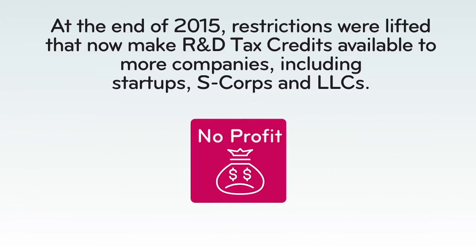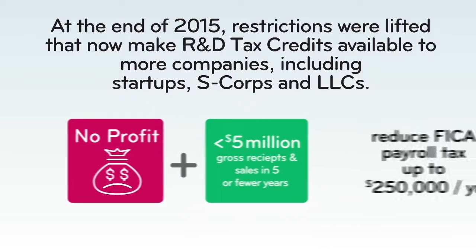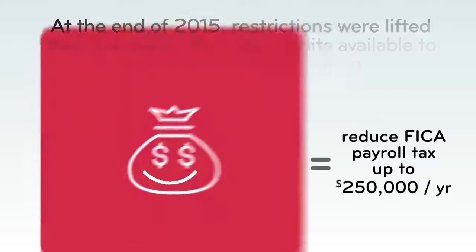And now pre-income startups and growing companies can also claim these credits if they have less than $5 million in gross receipts and sales in 5 or fewer years. And the credits can be used to offset FICA payroll taxes up to $250,000 annually. As you can see, this can add up to big dollars. So here are some examples of qualifying activities.